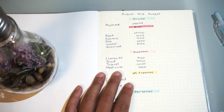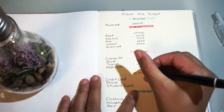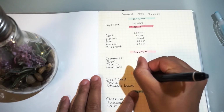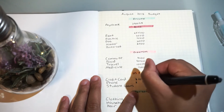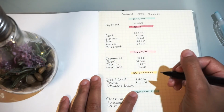And then I also have medicine, and this isn't a fixed fee, but it's just in case I have to go to the doctor or hospital, I'll have money set aside for it. After that, we have my American expenses. These are financial obligations that I still have back home in the States. For example, my credit card. And it's strange, but my Japanese cell phone actually gets billed to my bank account in the States just because they use my debit card. And then I have my student loan payments, which I'm sure a lot of other people have as well.